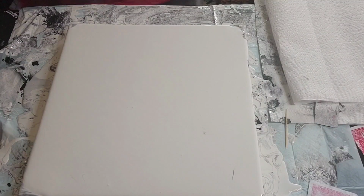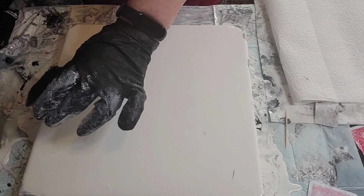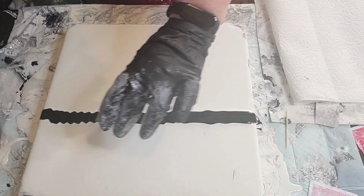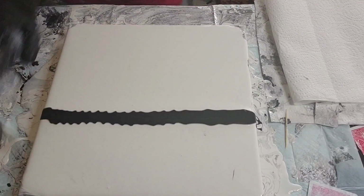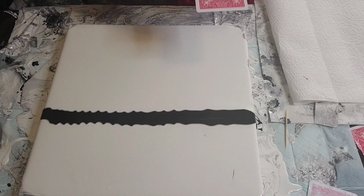Hey guys, I'm back. I laid down another base. I'm going to swipe again just so I have two to choose from. And I felt like my cell activator was too thin on the last one. So I'll see. I thickened it up a little bit. And let's see if it makes a difference. I'm going to go up a little bit higher too this time. Start up higher so I'm not right in the middle of the painting.